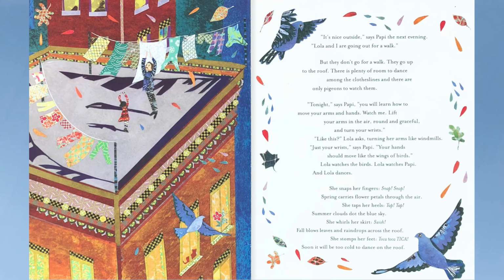"Watch me. Lift your arms in the air, round and graceful, and turn your wrists." "Like this?" Lola asks, turning her arms like windmills. "Just your wrists," says Papi. "Your hands should move like the wings of birds." Lola watches the birds. Lola watches Papi.